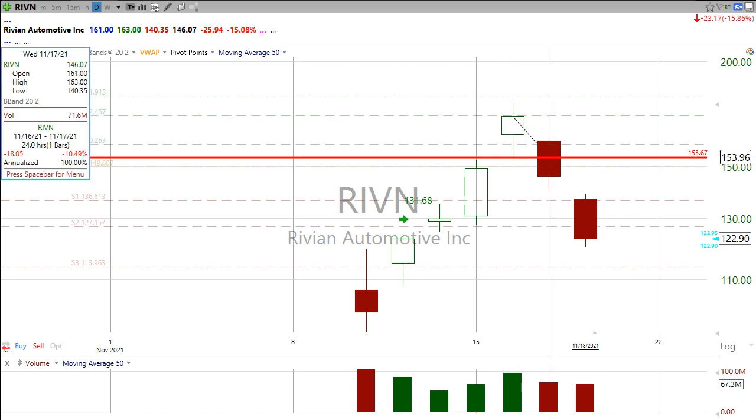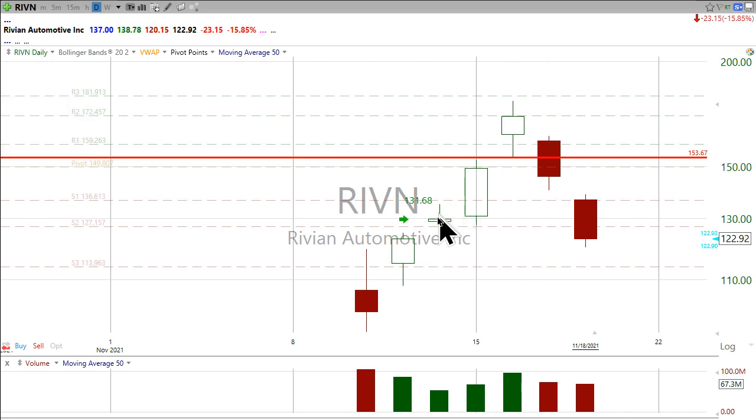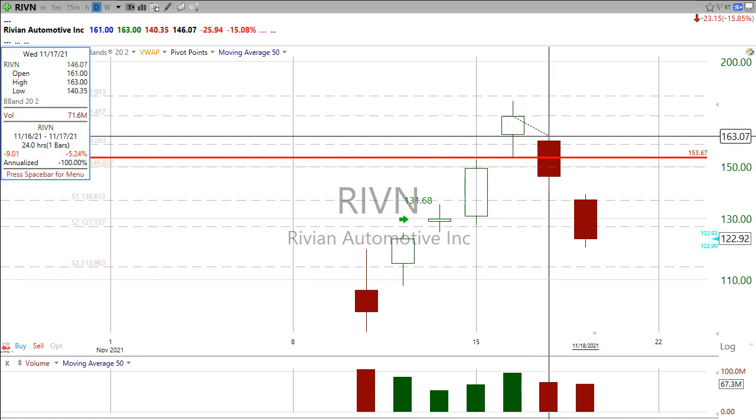So you've given back, or let's say you bought right at the close or something. You've given back 10%. If you bought down here, you've given back a fairly decent amount of your gains, but it's still been a monster trade.